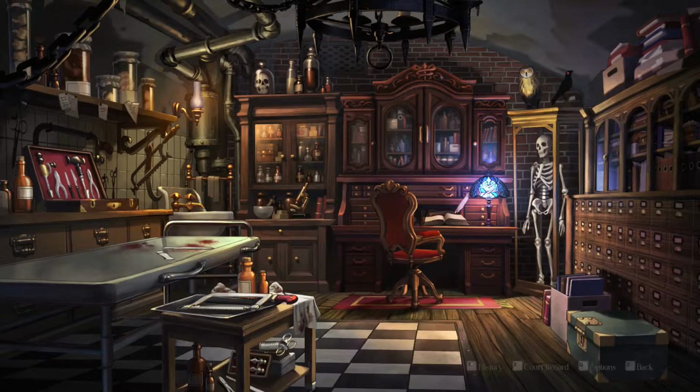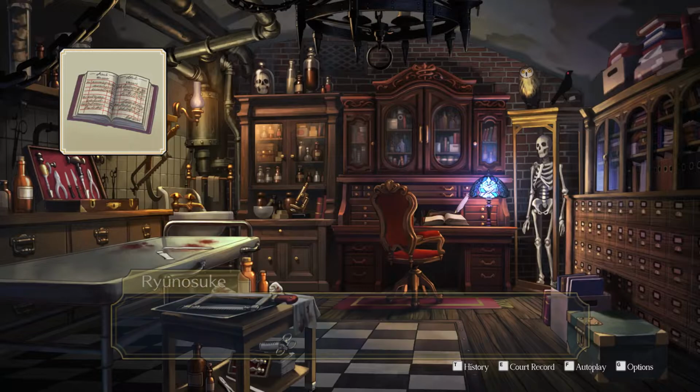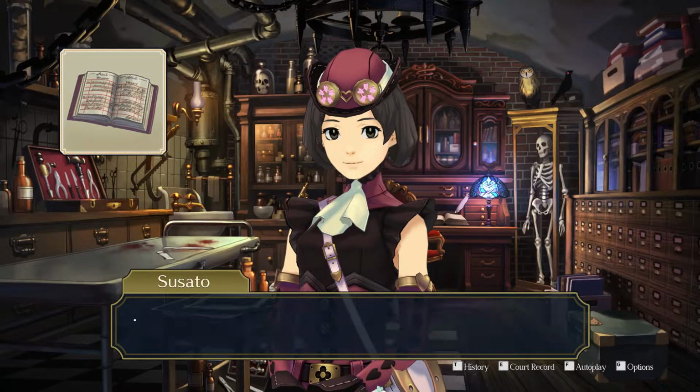Apparently, there's one very specific thing. I better bring the mouse out here. This is different. Look at this big, thick book here. That appears to be an accounting ledger. It's a record of the forensic investigation team's spending, I think.